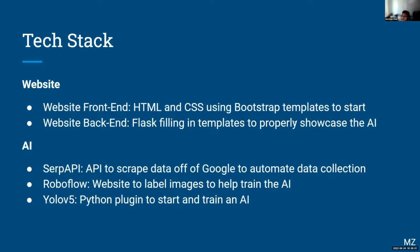For the AI, we first use SERP API to scrape the data off of Google Images to automate collecting all of the car images for the data collection. We then use RoboFlow to attach labels to each of those images to train the AI properly. It also allowed us to augment the data so that we can choose to flip it left and right, and we can also choose to add noise to it. Finally, we have YOLO V5, which is the AI itself. We use their models to find a pattern between the labels and the images, which will train the AI. Once we have the models, the weights essentially, we could then just have Flask and the website display that. So this is how you would be able to use the website to have the AI recognize a car.